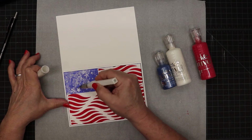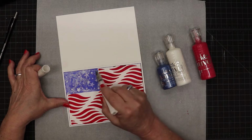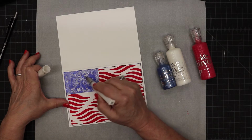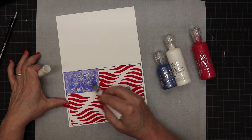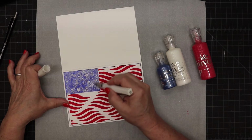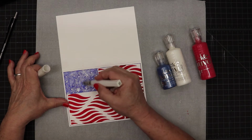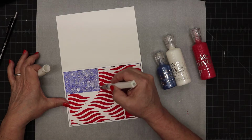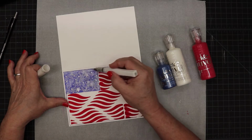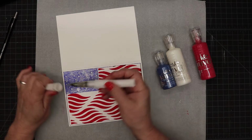And after it dries, I'm going to take a white Wink of Stella and just trace over the stars to make those stars more white than the rest of the background. But you have to have sparkle on a card. You can never have too much sparkle on a card, in my opinion. So I'm almost finished with that. And like I said, I probably put too much, but you'll see, it's going to turn out pretty good.